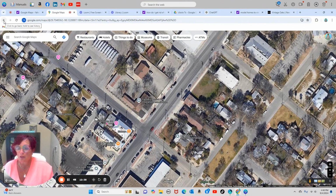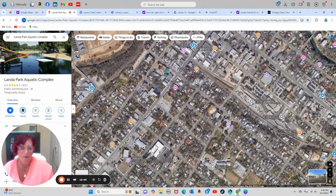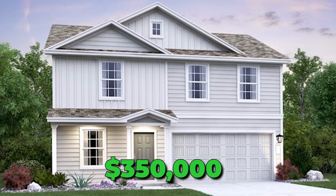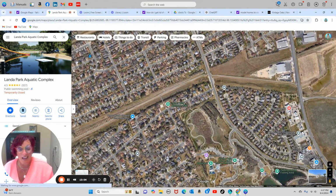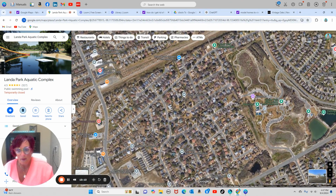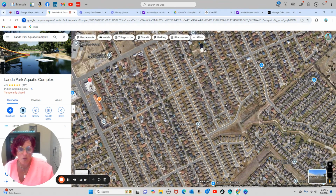All right, so now I want to move over to Voss Farms. And Voss Farms is on the southeast side of New Braunfels, and it is definitely an area that has homes that range from about $200,000 to about $350,000. They're nice homes. They're newer, built in 2010. They're just built in an area outside of what used to be built. Now there's a lot of land out here still for them to look at, as you can see. And you can see that the homes are definitely closer together, which is a reason that they're a little bit less expensive, because they don't quite have the land.